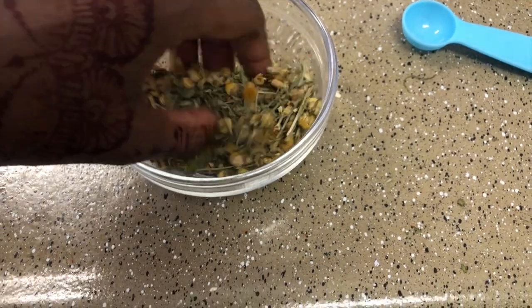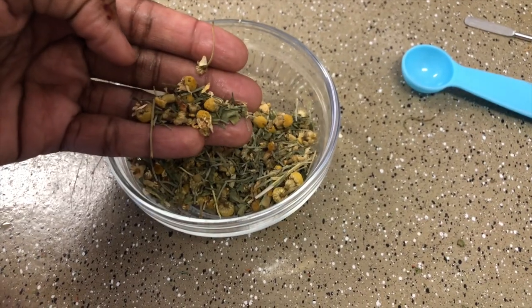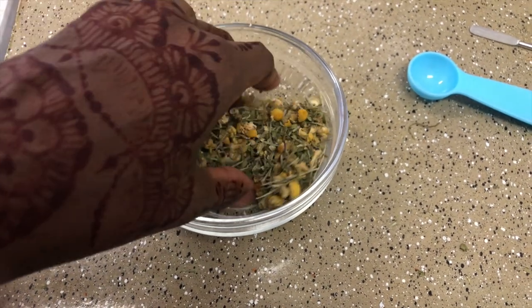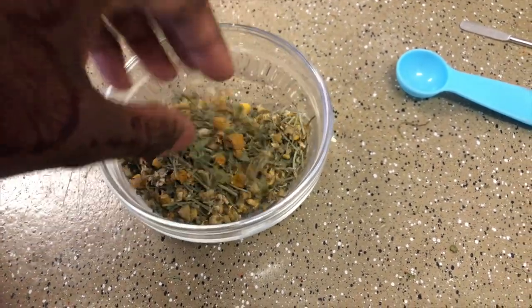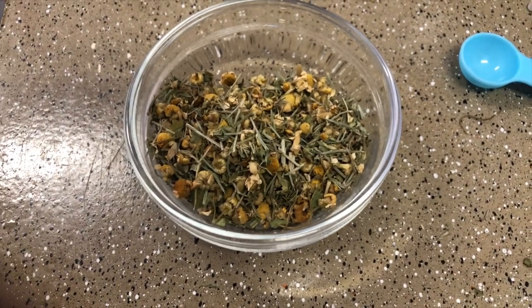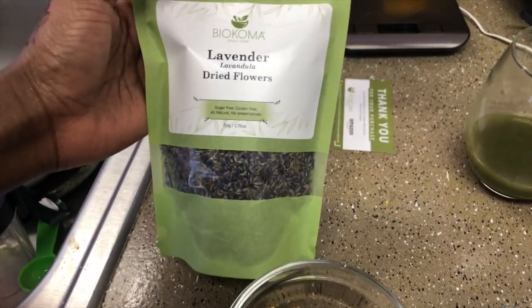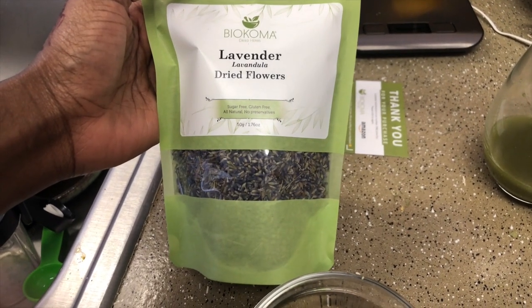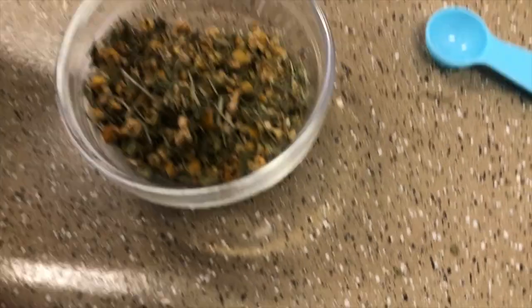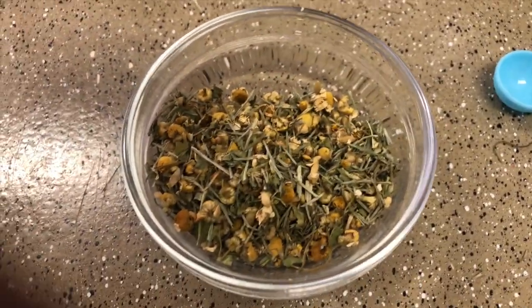So in this bowl, you will find chamomile, which gives your hair a healthy shine. It helps with getting rid of itchy scalp, dry scalp, and it stimulates the growth of thicker, healthier hair. You'll also find some horsetail, which improves hair growth and scalp circulation. You'll find fenugreek, which stimulates fast hair growth, thickens roots, and helps with dandruff and itchiness as well.